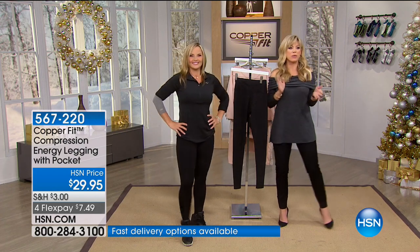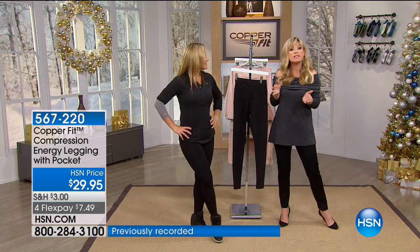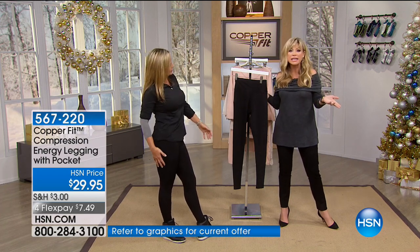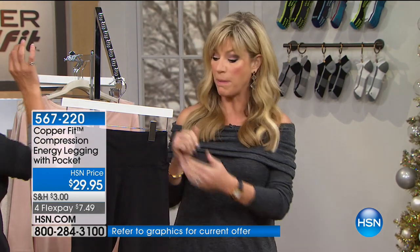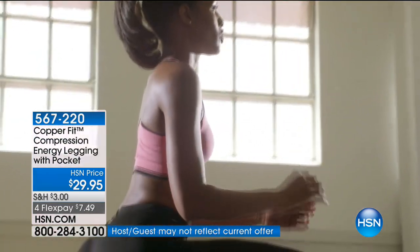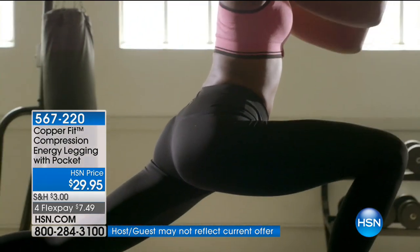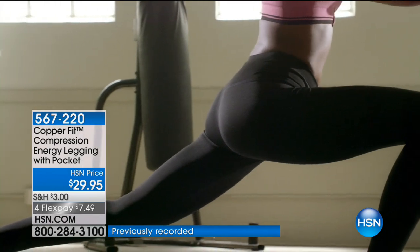This is not just for, okay, I'm going to wear these to yoga class, or just the legging you wear to the mall or to run errands. This is the legging that you're working out in, wearing out, dressing up. And the pocket, so you can hide your phone, you can hide money, whatever. But nobody has the copper infusion that this has. Again, it's giving you the support around your tummy and your side area.